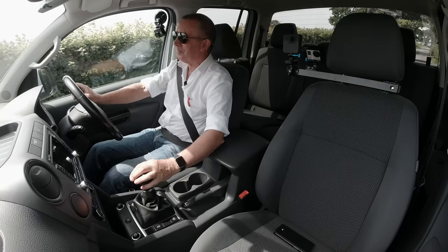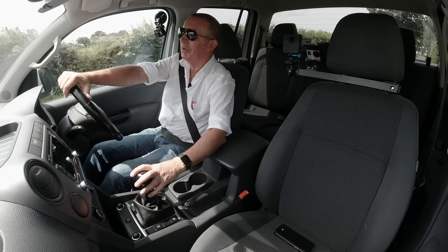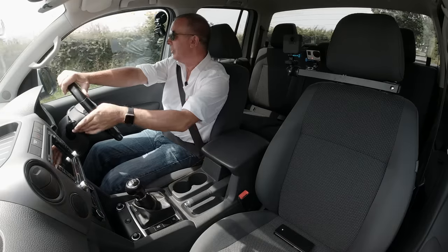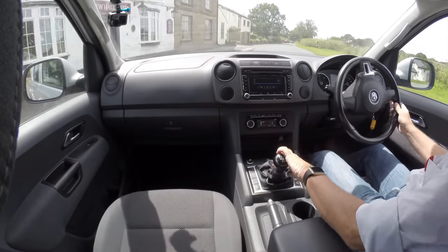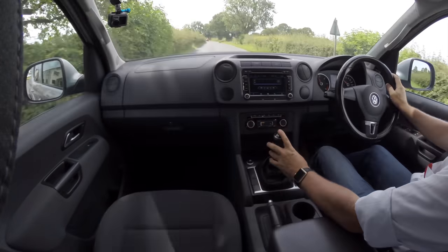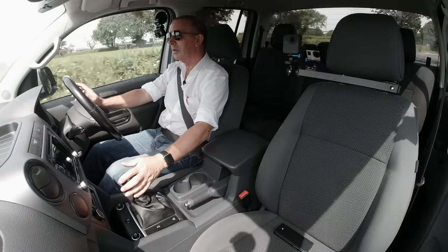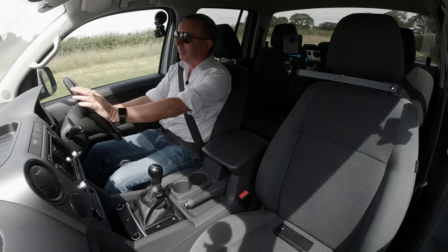Some of these pickups you get, well, that we don't get, but some pickups that I see for sale at other garages or I've seen for sale, and they've been absolutely battered, real workhorses. Scuffed to bits everywhere, all the trim scuffed. So you could use this for Sunday best as well. Miles an hour. It's a real bumpy road, this.